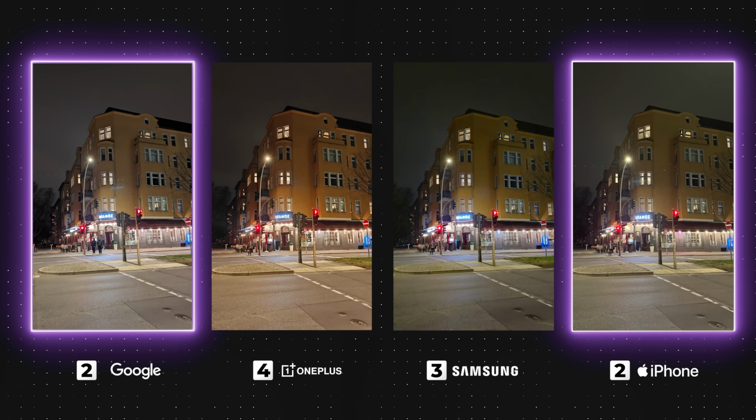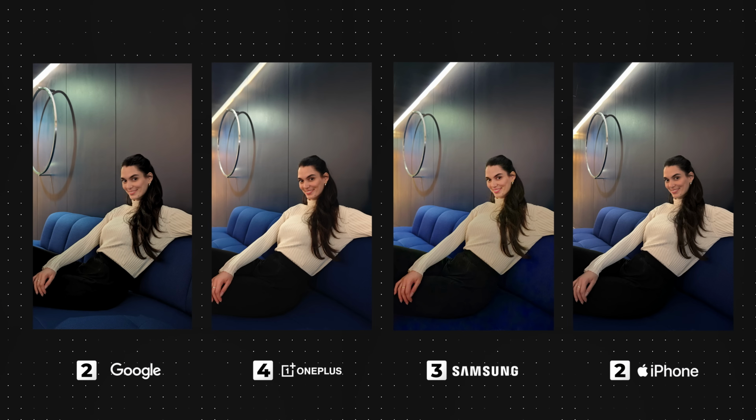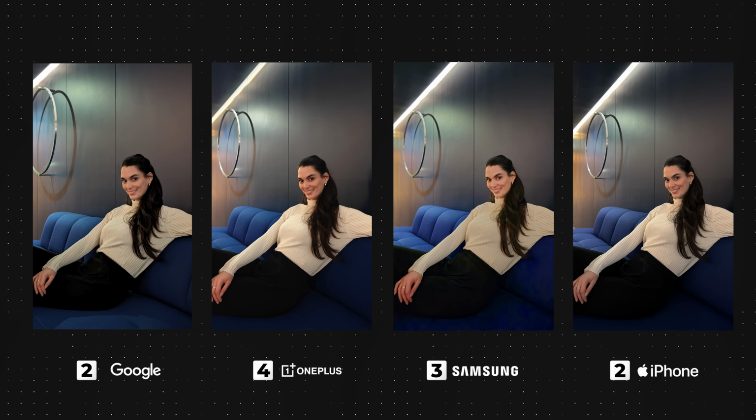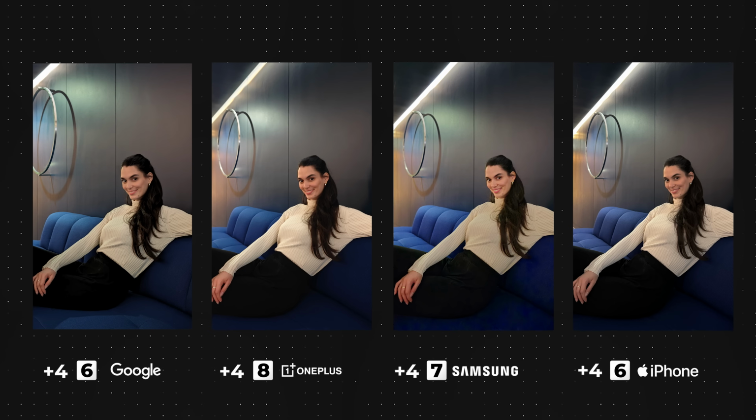Not ideal, is it? In this next photo, all of the devices performed equally well, and all of these images are completely usable. There are only slight color and exposure variations, but I'd say it's a draw.